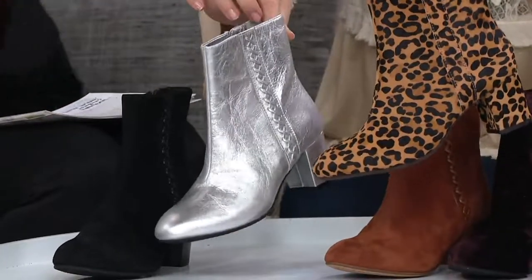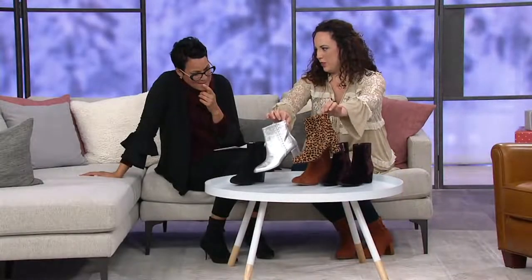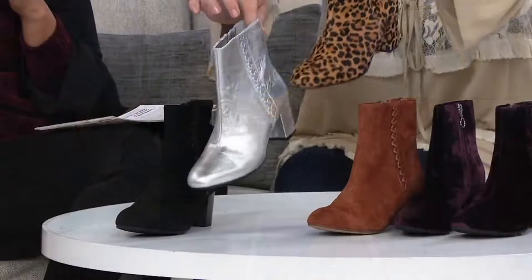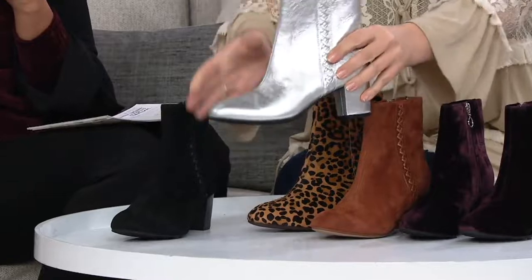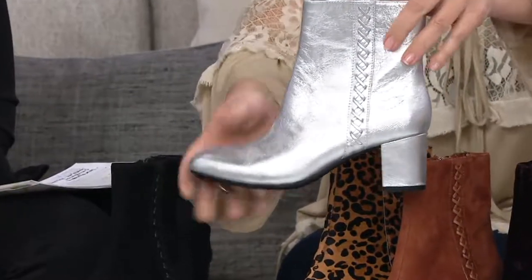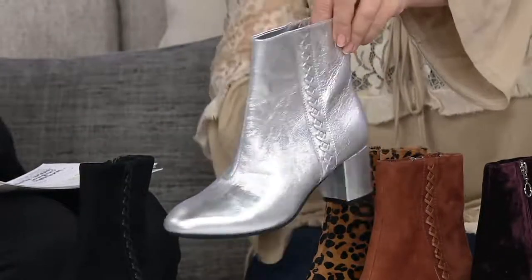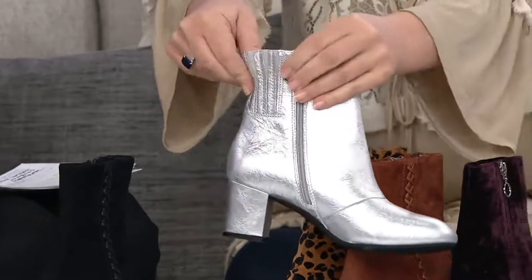Okay. Last time I was with Leah, she couldn't decide between these two. Oh my gosh, the leopard, I love them. Or the silver. So this silver is all leather. I mean, fun. Okay, right? That shoe reminds me of, I don't know, the Jetsons. It's awesome.